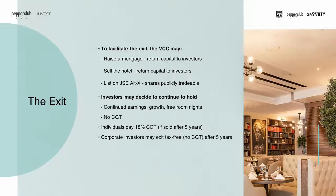So let's talk about the exit. At the most basic level, an exit could be a trade sale to a hospitality group looking for a hospitality asset in Cape Town. It could equally be an exit to a real estate group looking for a prime piece of real estate in the city. There's also an option to gear the underlying asset, which, as I mentioned earlier, carries no gearing, and distribute that capital to shareholders.